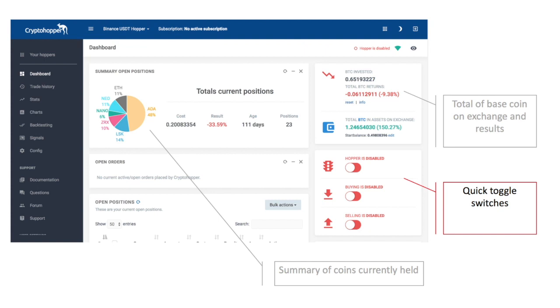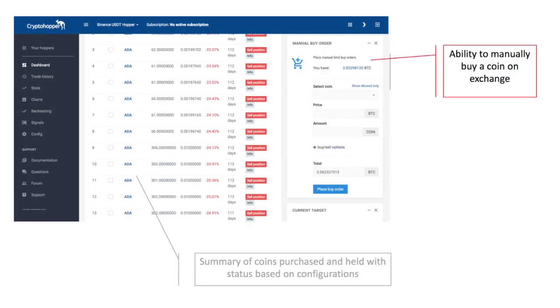You've got some quick toggles that allow you to turn on and off the trading very quickly. You've got a summary of your coins and the way that they're held as a percentage and the profit that you have either made or lost at that period of time on your coins. You can manually buy from the exchange on Cryptohopper. If you want to manually buy something and input it, you can do that. You've got a summary of the coins that you hold and what position they're in, whether they're in a sell position or whether they're in a hold position based upon your current configurations.